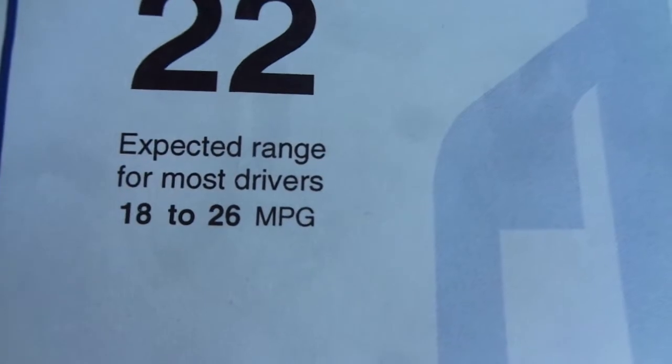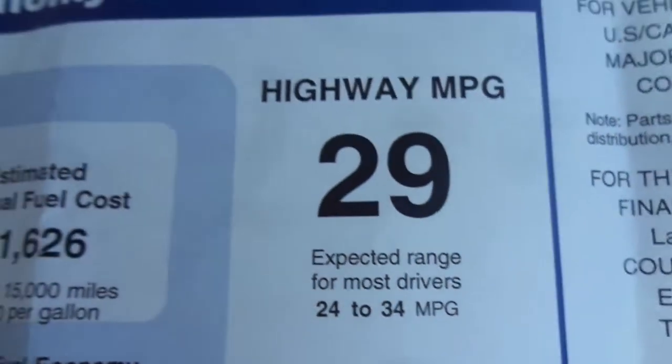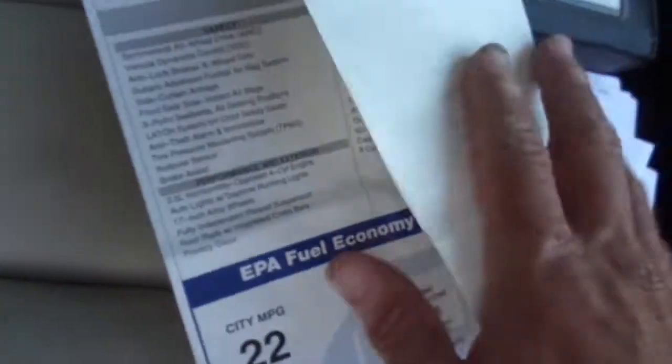Sometimes you can get up to even 25, 26 miles to the gallon on the highway or in the city, and 34 on the highway. There's your averages. But again, folks, this is what you're looking for. A one owner that's been really well taken care of, especially that has all the service records there with it.